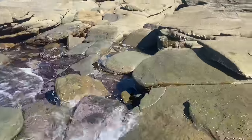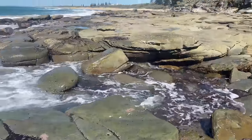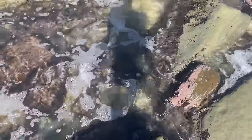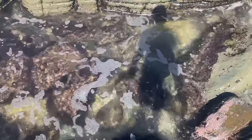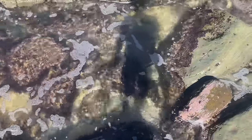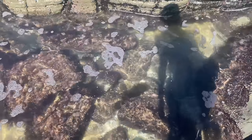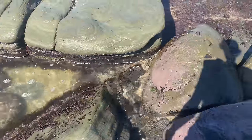Never found one of those live. I only ever found one empty one. That's rad. I want to check it out down here. Probably won't be able to though, because it's still a bit high. What do we have? What is that? A clam piece. Don't see much else. I'm gonna come back when it's lower.